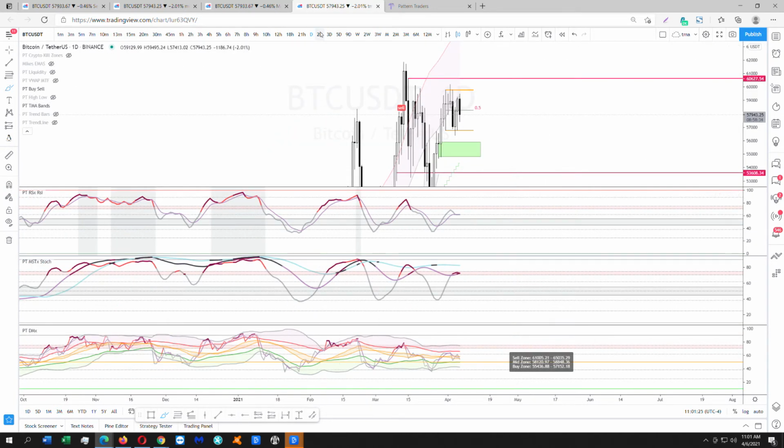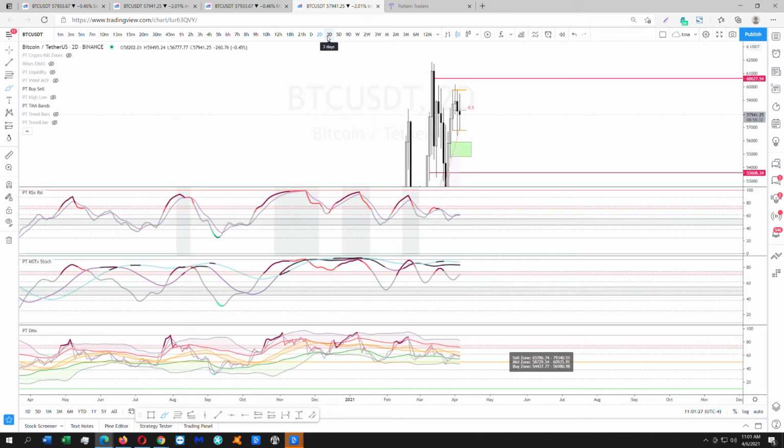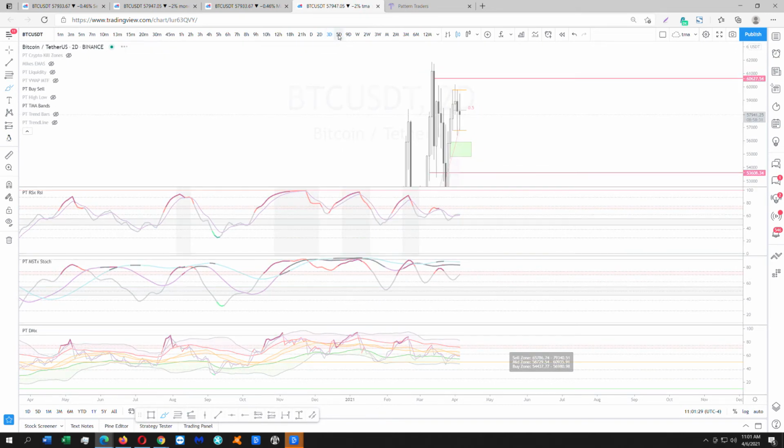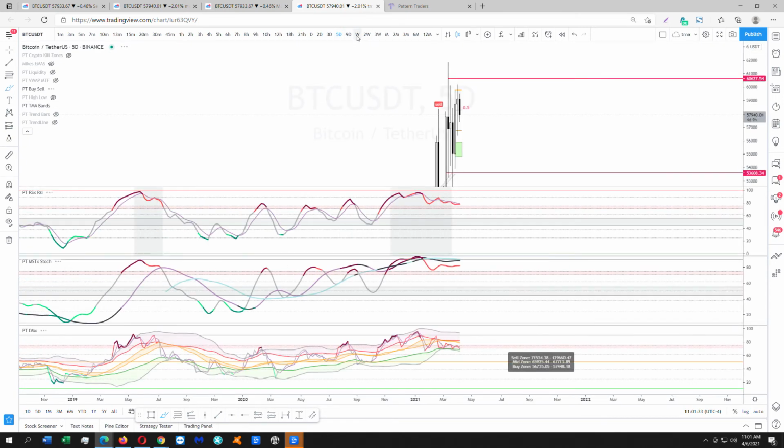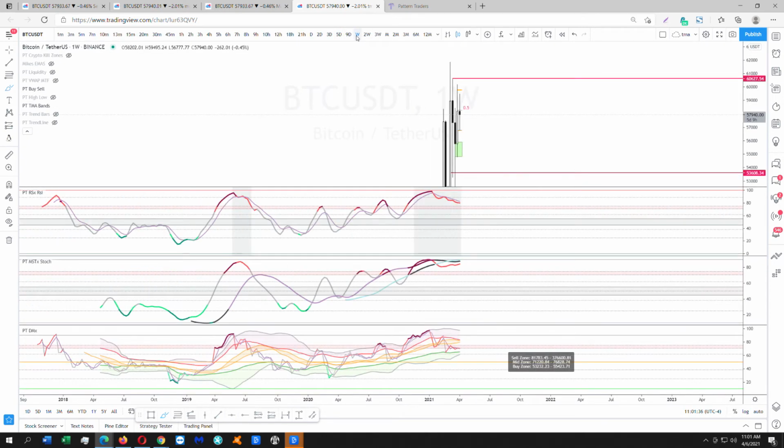Daily, nothing. 2 day, bullish. 3 day, ooh. Weekly, it's still disgusting, man. This is so terrible, so bad. This started the last bear market, by the way. It's crazy right here. Look right there too. See, I just went straight down. This thing has to curl ASAP, man. I'm giving it roughly about 1 more week before I start getting a little bit anxious about this thing.